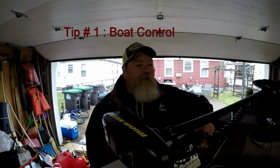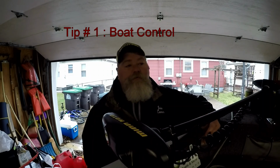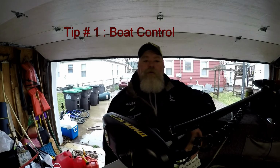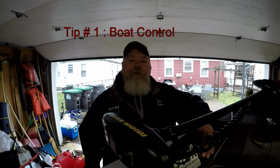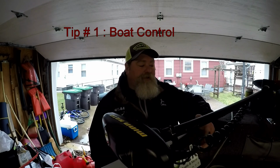Essentially, the basics of boat control for jigging walleye are this. We know that we need to keep our boat and our jig moving at the same speed as the current in order to keep our line vertical. So in order to do that, we point our trolling motor into the wind and experiment with the speed of the trolling motor to find that perfect speed that will keep our boat drifting at the same speed as the current, and therefore keep our jig at the same speed as the current.